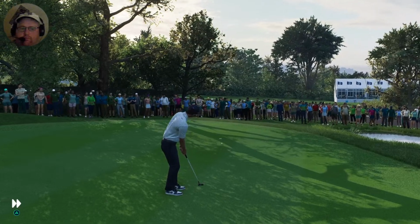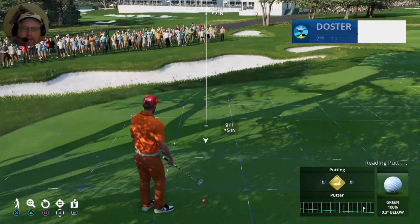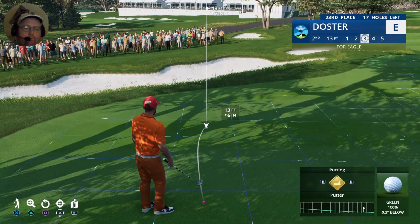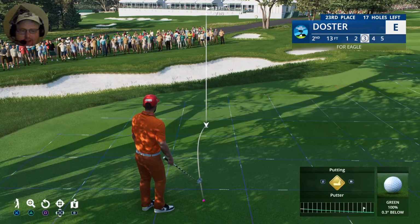That would have been a good one to convert on. Instead, that was left for one birdie. Let me look at the scorecard real quick. I think it was 14. 14 yesterday on the back nine in my practice round. 14, I hit a chip shot eagle on that one.